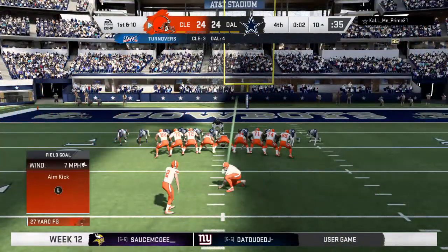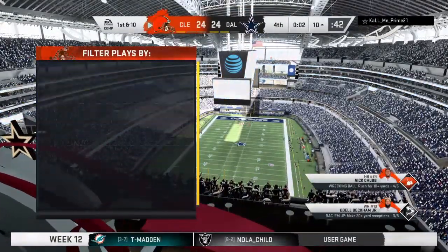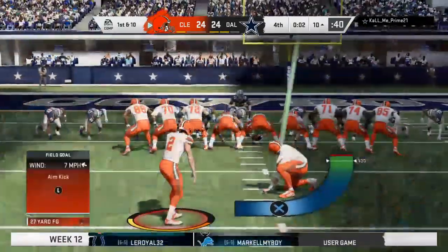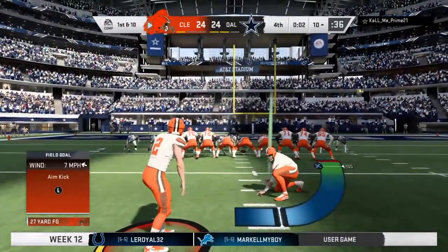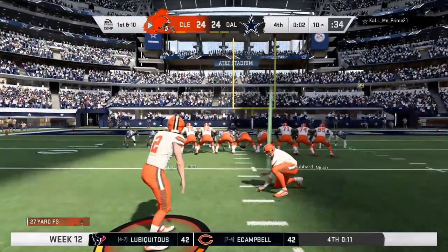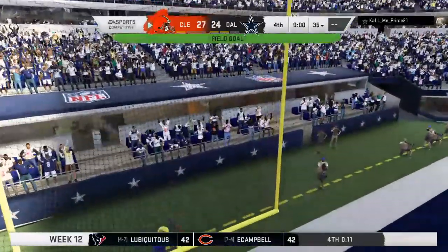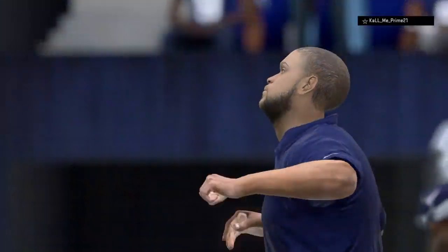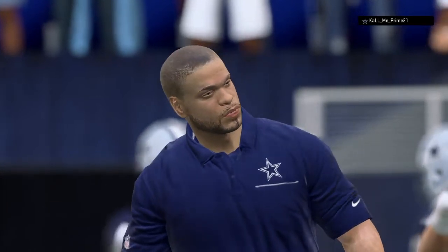So everything rests now on the right foot of Austin Seibert. And we will get a timeout with 2 ticks left. So everything rests now on the right foot of Austin Seibert. And it is good. He splits the uprights on the chip shot. And it's pandemonium in the Dog Pound as the Browns are going to win the football game.